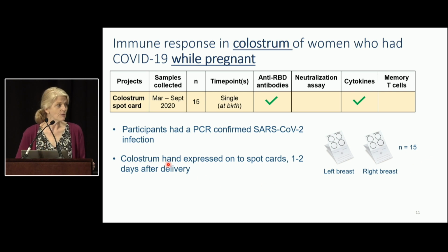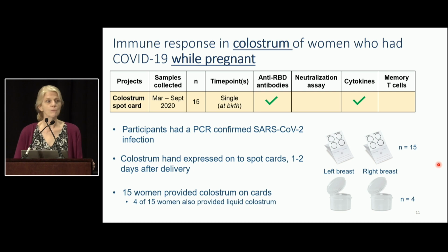Colostrum is so, as you know, so valuable, we didn't really want to ask the women to give much. So we asked them to put a few dots of their milk, to put these paper cards up to their breast and to put milk on that. And then 4 women also, we actually asked all women, but 4 on the second day had enough milk that they put some milk in these little containers.